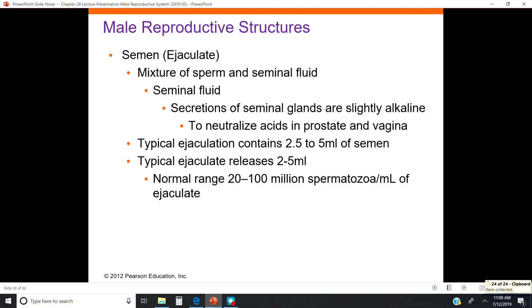And we had also said this too, the secretions of the seminal glands are slightly alkaline to help neutralize the acidic chemicals of the prostate, and then also the vaginal environment. This is new, the last couple dots there.